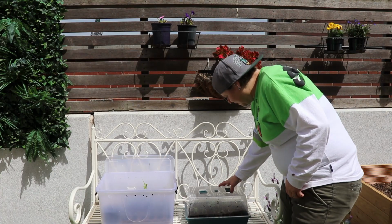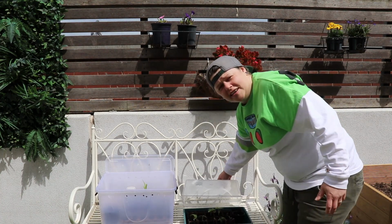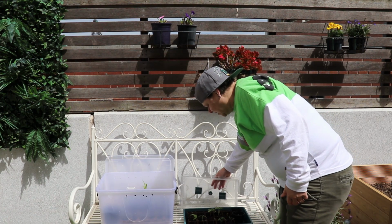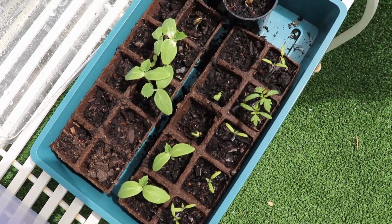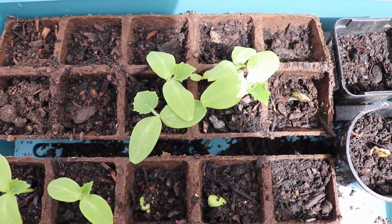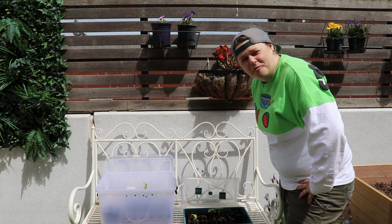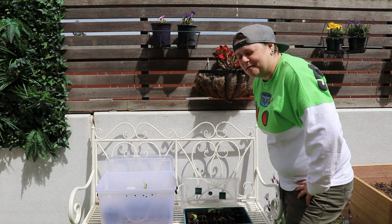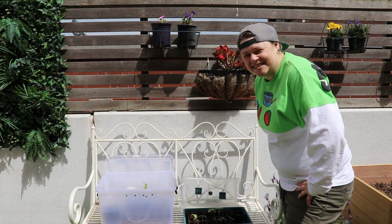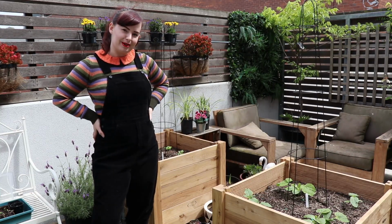With our latest one, things grew so fast that we ended up transferring a lot of these into their own pots as well. And we've planted a whole lot of new things about a week ago now, and they're all starting to pop up as well. Again, I didn't note what they were very well, so it's all just a little surprise. Unlike some people, I actually remember what I've planted.